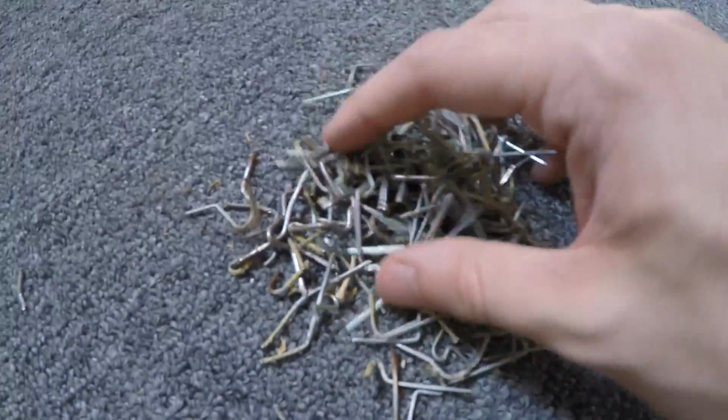Good news, I got all those nails out. I put them all in a pile so you can see how many there were. Look at all that. Every one of those was a giant twist and a lot of trouble. I think I'm gonna have a nice blister on my finger like right there, but hey, that's okay.